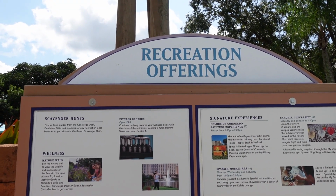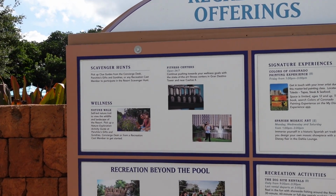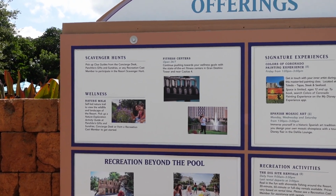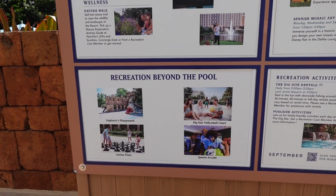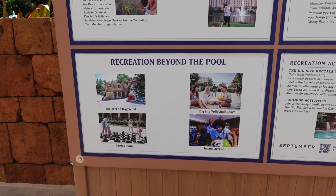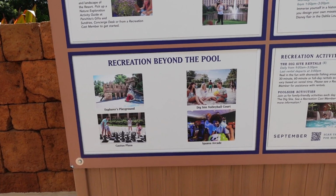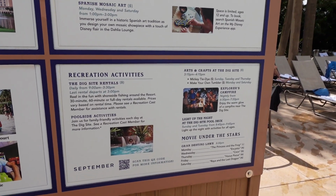Also, I did want to show you the recreation offerings here. People have different scavenger hunts. You have a nature walk you can do. Of course, the fitness center is open 24/7 as well. And then again, the recreation beyond the pool, like I mentioned before: the volleyball court, Casitas Plaza, Iguana Arcade, and the Explorers Playground. It talks about your Movie Under the Stars and what they're showing this month.